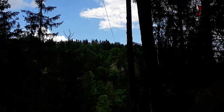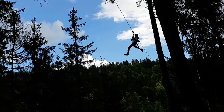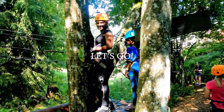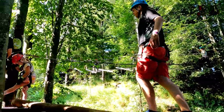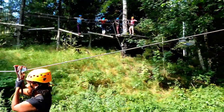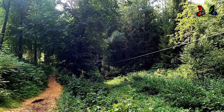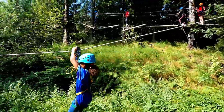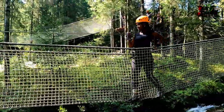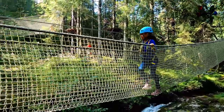This is one of the longest zip lines that crosses the river. This, I can say, is one of the most difficult levels in the area. Before people start going to the courses, there's a training offered to the visitors before they continue to the trails, where they can experience the exciting world from high in the treetops. We started at one of the lowest levels. It was very exciting. I can say this is one of the easiest obstacles, but the other ones are much more difficult.